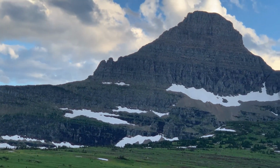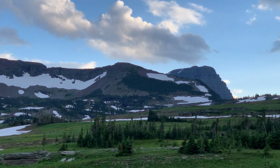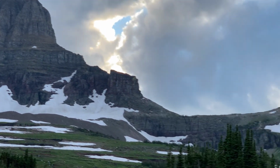Here we can see impressive glaciers, beautiful valleys, cascading waterfalls, towering mountains and colorful wildflowers. Most visitors will also witness wildlife sightings on their trip across the Sun Road.